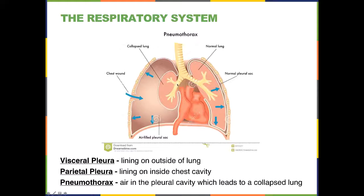And this can become very serious. You notice that it shows this kind of deviating over toward the right and toward the normal lung. This actually causes a problem with the blood vessels here. They begin to get crimped off, and it also decreases the space for the normal lung to expand. So there's all kinds of problems that occur when this becomes filled with air. When it gets really bad, it's called a tension pneumothorax because the pressure in here gets very high, and it can actually shut the blood off here and here, not allowing blood to return to the heart, and also causes a great deal of trouble here. And when that occurs, the person can actually die.